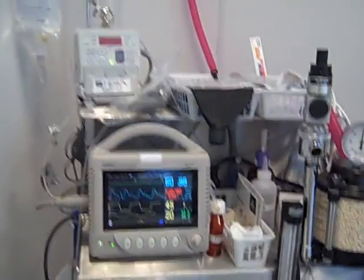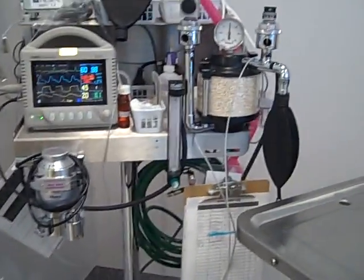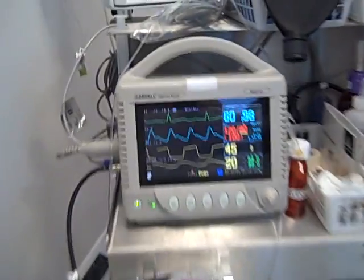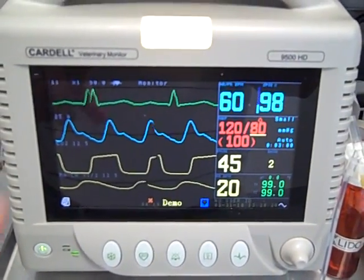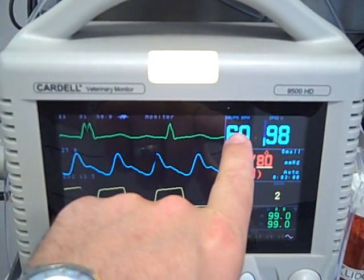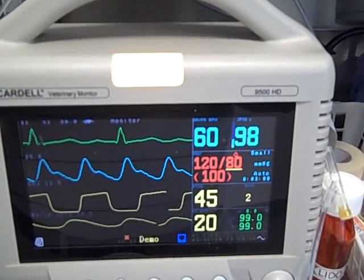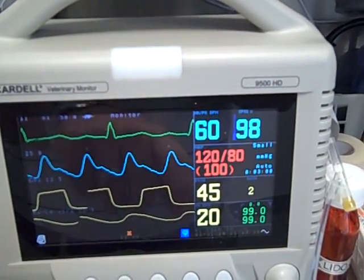This is an example of our anesthesia cart. It does several things. It delivers anesthesia mixed into oxygen in order to keep them on a plane of anesthesia that is appropriate. This is their monitor, multi-parameter monitor. It does many different things, including EKG. This is a heart rate and a pulse rate. This is a 98. It stands for the oxygen saturation in the blood. This is a tracing of the pulse rate.